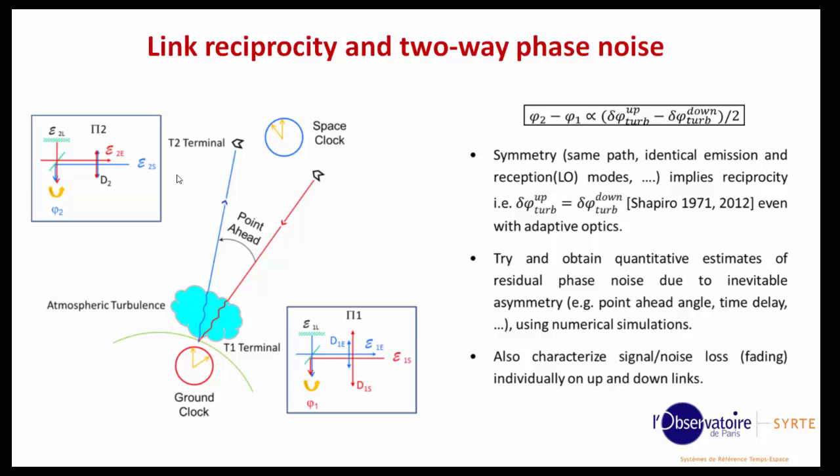And we also want to characterize the signal-to-noise loss due to turbulence, which is, of course, one of the main problems. It's just that your signal will be flickering like the stars are flickering when you look at them through the atmosphere.